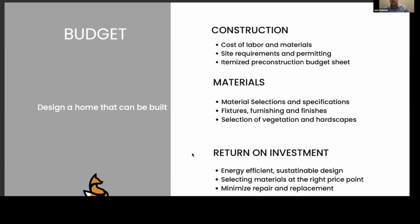Hey, Mr. and Mrs. Smith, you guys said you want to build a $2 million home. That's great, but you're designing a $3 million home. So where do we need to make changes to get you there? Or hey, you're under budget. You've got a $50,000 allowance. You want to put that into the kitchen? Great. Here's how we do that.